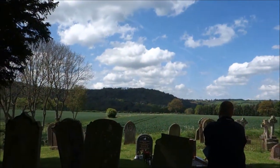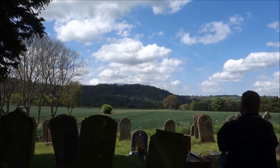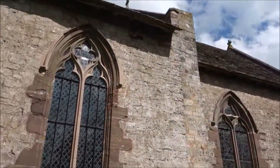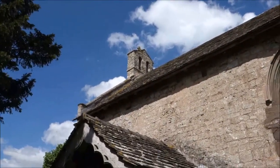That's Moccas Park over there, that's awesome. That's where all those ancient oaks are, Mark. Let's just have one last look at Moccas. We've just been talking to Scylla.